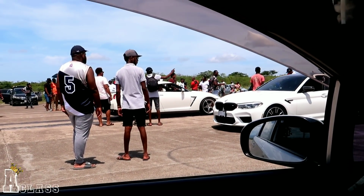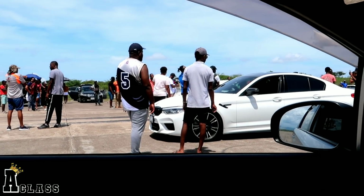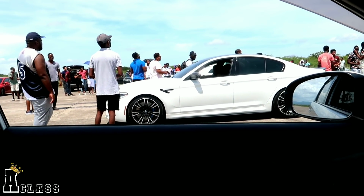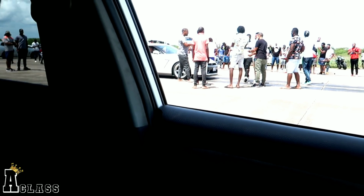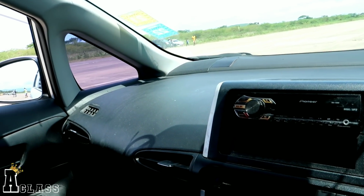Alright guys, so we got the GTR versus the BMW, right? May I go down on the end of the truck, that way I can get to see who win. Cool? Alright, so let's go down on the end of the truck to see who actually win the race.